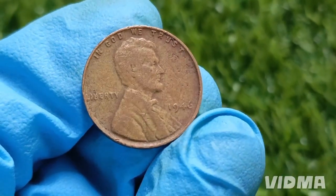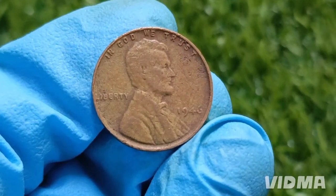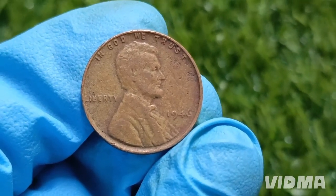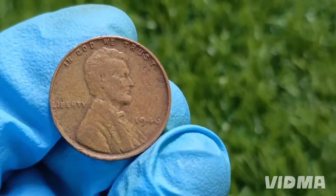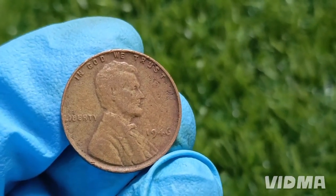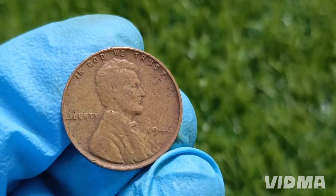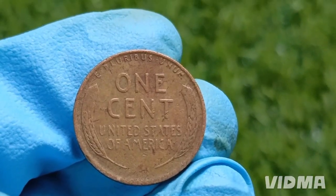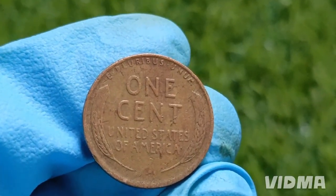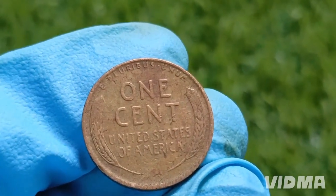rarity, historical context, errors in production, and market demand. But today, we focus specifically on wheat pennies that have no mint mark and yet command high prices even if they're bent, scratched, worn out, or partially corroded. When a coin has no mint mark, that usually means it was minted at the Philadelphia Mint, which traditionally did not use a mint mark on most of its coinage until much later in history.